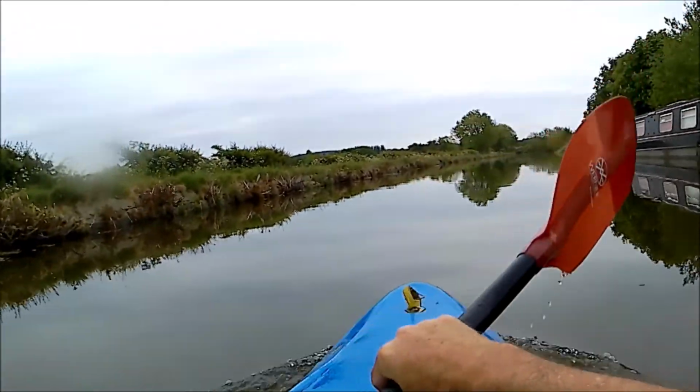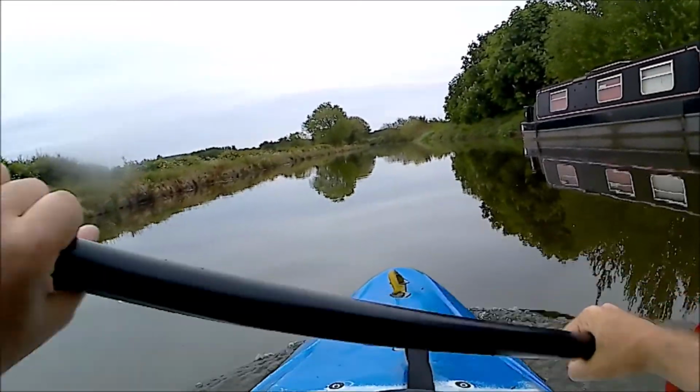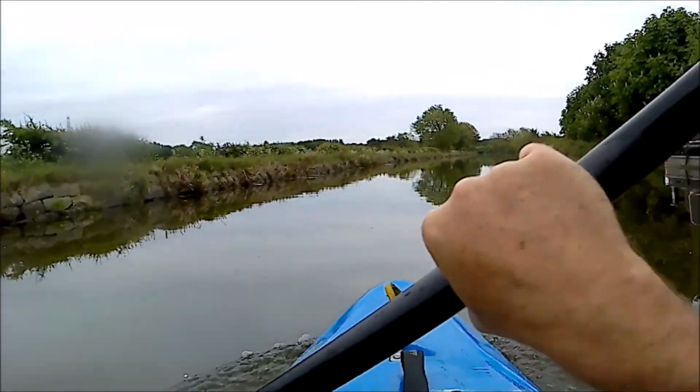There are a number of bat boxes along this stretch of the canal, further enhancing its diversity and proving that the insect life is indeed thriving.